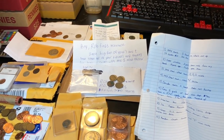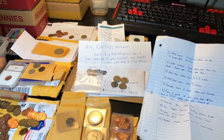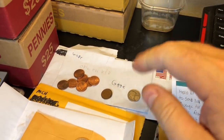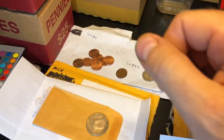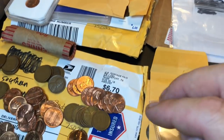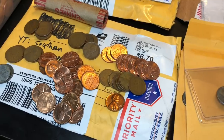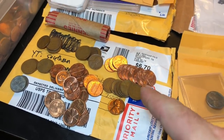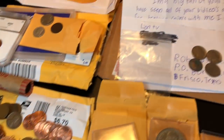Man, let me go ahead and round up the people who sent packages again this week. We got a package from Gage. Gage, thank you very much. Midwest Coin Hunter and BigFlip from your live streams, thank you again as well. Southern Wildflower, unbelievable, beautiful package you sent. A lot of good wheat pennies to go through. A lot of good AU type coins as well.